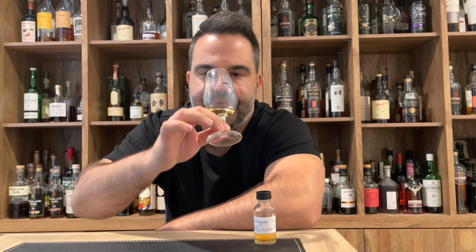Nice. Palate. Oh, not less of it on the palate, almost more of it on the palate. Good amount of white pepper in the back. It's like pink peppercorns. Earthy element for sure. Leaves, wet rocks. Lemon comes out. Vanilla, honey. Sweet pear now. Apple skin. Green apples.